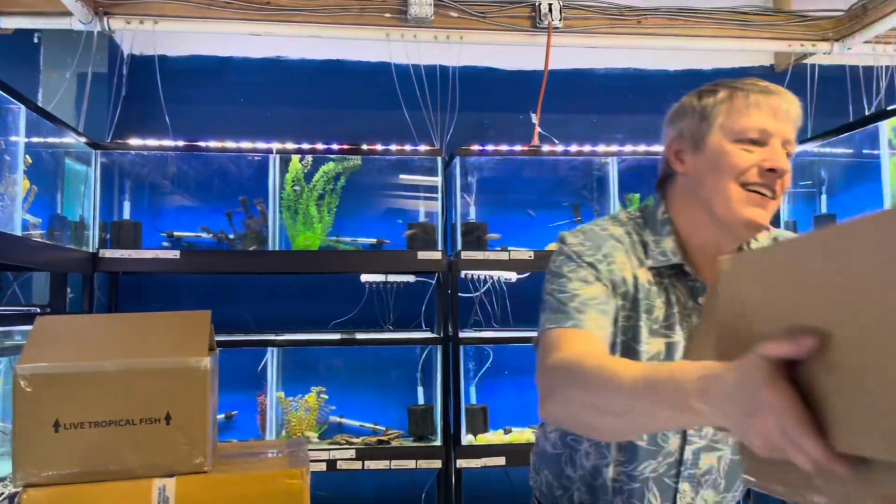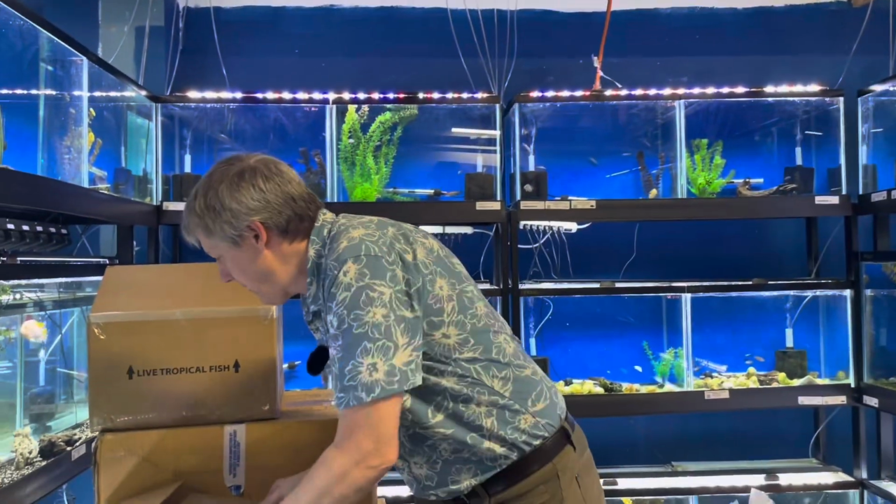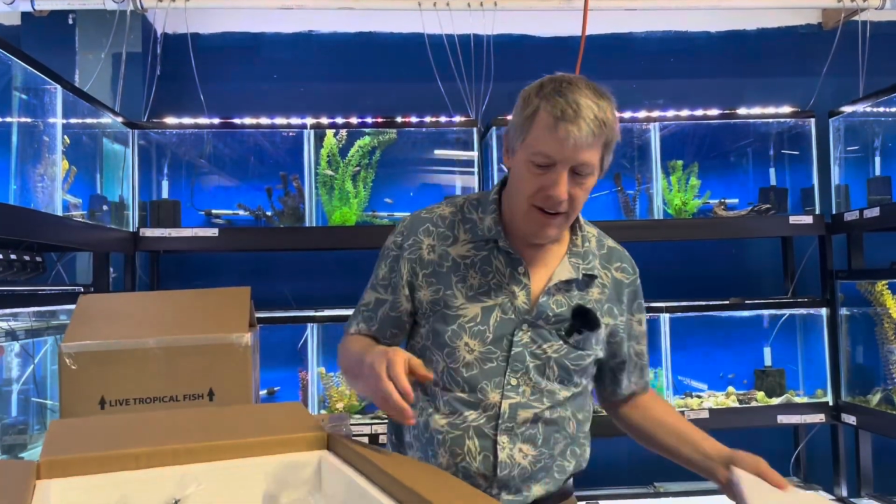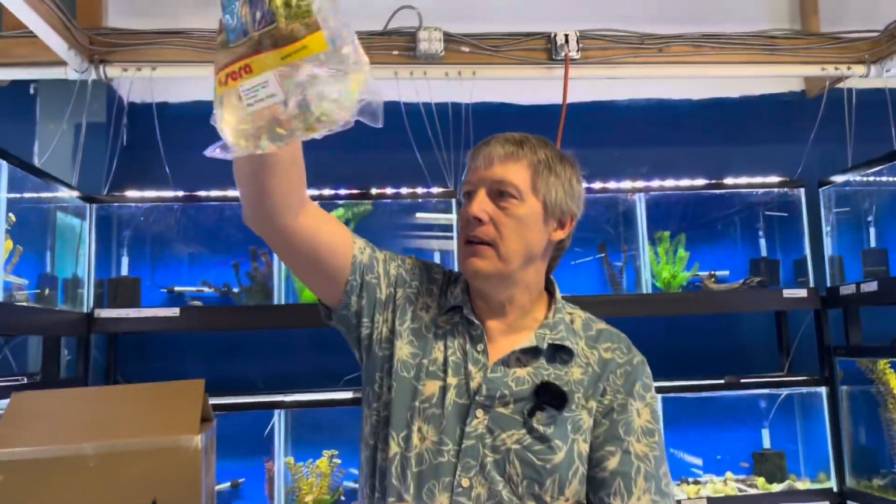Green lines, purples. Boy, how many different types of pencil fish can a guy have? Well, lots. All right, one more box down. Lots more to go. I'm going to have to start talking like an auctioneer here to get through this without it being a 40-minute video. All right, next up is tetras for the Tetra Special.